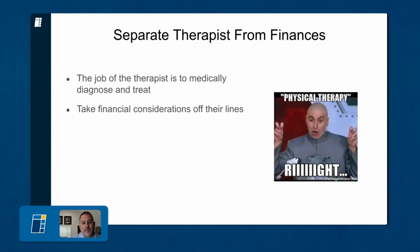Now, a key thing here would be to look at what you're doing in the clinic to separate your therapist from the finances and the financial conversations about this. The job of your therapist is to medically diagnose and treat. And I think it's really important for the therapist to know when it comes to insurance, what they're going to get paid on certain codes and all this kind of thing. So I think that's really important. But what I'm talking about here is the financial conversations with the patient. That's where you kind of need to make sure that the therapist is not really involved in those conversations. They're involved more on, what is needed for the patient to get better.